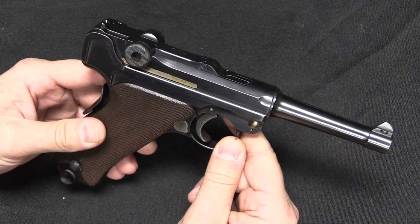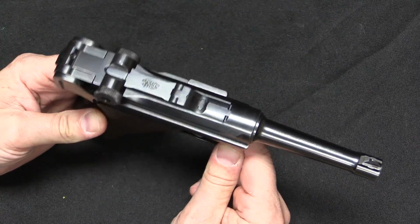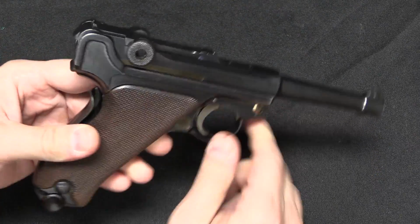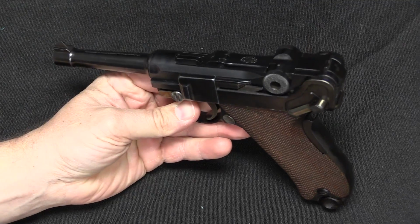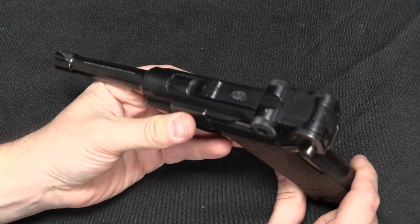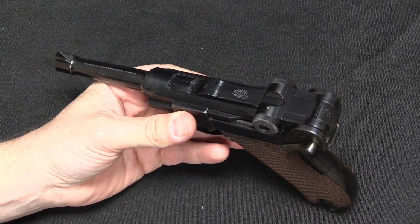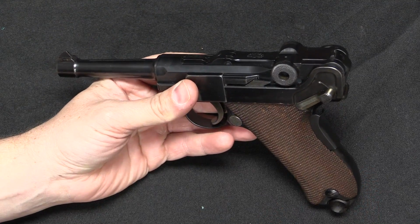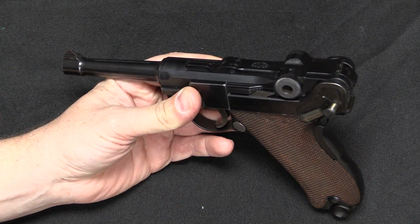In addition, prior to World War I, there was a lot of trade between all the various major powers of Europe, including, of course, between France and Germany. So it shouldn't be surprising that DWM would be selling Lugers in France. Now, what's the best way to do that pre-internet? Well, a lot of it was by mail order, or at least a significant portion. And there's a company in France that was actually around for many, many decades. It became known as ManuFrance.